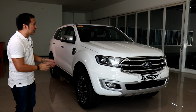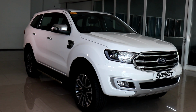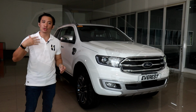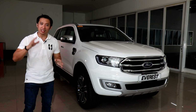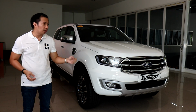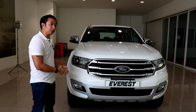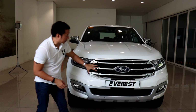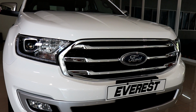Now if you look at the Ford Everest, this is the SUV brother of the Ford Ranger. That makes the Everest the pickup-based SUV that is meant to run against the likes of the Montero Sport or the Toyota Fortuner. Now, while the Everest can hold its own against these mid-size SUV titans, Ford decided to up the ante further with this refreshed model. Since this is a refreshed model, this is not much different from the previous Everest when it comes to looks. You do get a redesigned front grille here that is finished in chrome and it's flanked by two headlight housings that have the same design as the previous Everest.